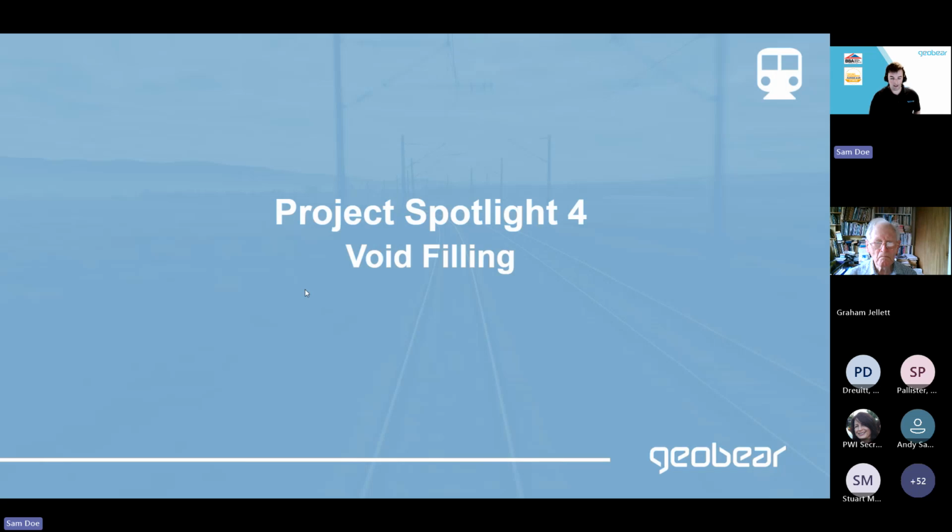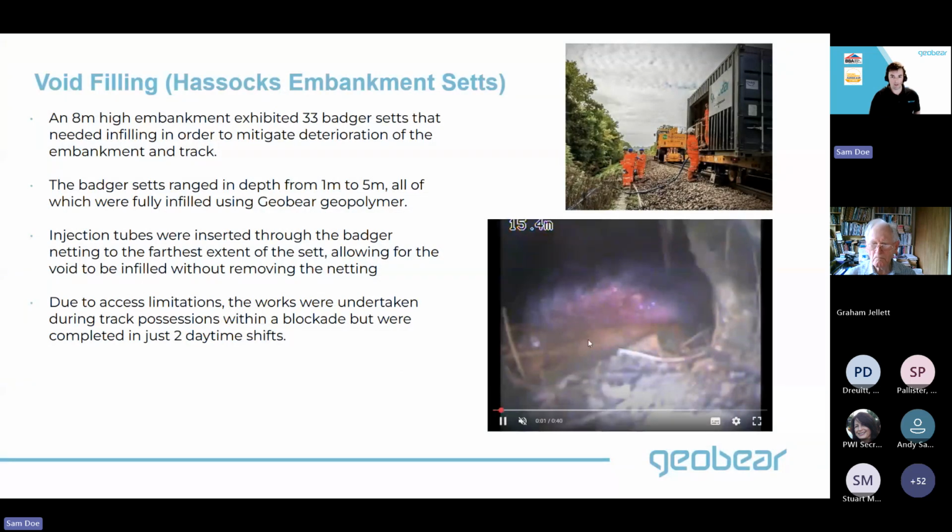So the last slide is for void filling. The video down here is going to show geopolymer being injected into badger sets.